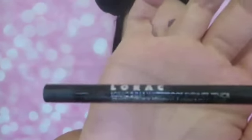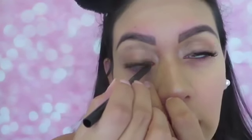It's just bad. Okay, so next up, I am going to use this Lorac 3-in-1 waterproof eyeliner pencil. And I don't want to wear eyeliner on top today. I just want it to look natural, so sorry about that fuzz from my chair. So I'm just using the eyeliner here on the bottom, just very lightly, not very heavy, because I also have to put on my mascara. Ooh, I just poked my eye. That's what happens when you're talking.